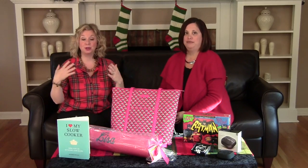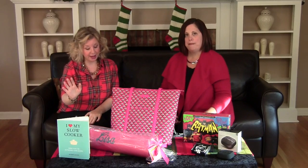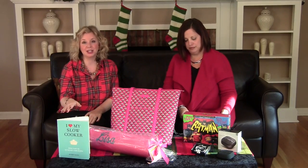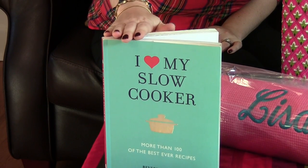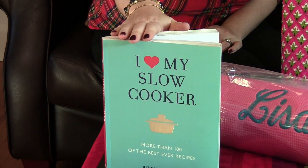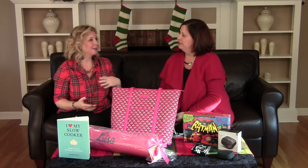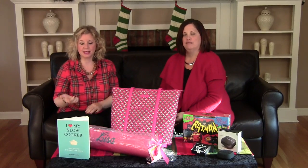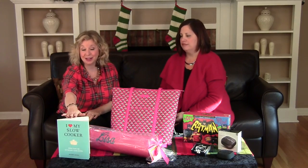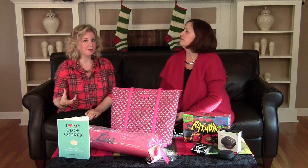Absolutely. Which brings me to my next pick, which is this fantastic new cookbook from the food editor of the UK edition of Reader's Digest. Her name is Beverly LeBlanc, and this is called I Heart My Slow Cooker. Because who doesn't love their slow cooker? And who's not always looking for something different and new to put in that slow cooker and present to their family? So this book, it's about $15, a great gift for the foodie in your life or somebody who just likes to experiment in the kitchen.